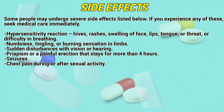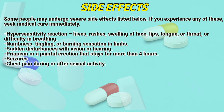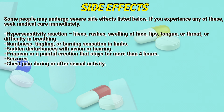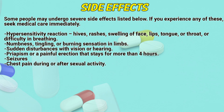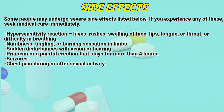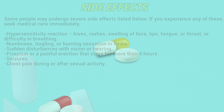Hypersensitivity reaction, hives, rash, swelling of face, lips, tongue, or throat, or difficulty in breathing, numbness, tingling, or burning sensation in limbs, sudden disturbances with vision or hearing, priapism or a painful erection that stays for more than 4 hours, seizures, chest pain during or after sexual activity.